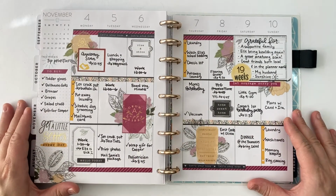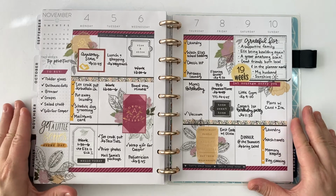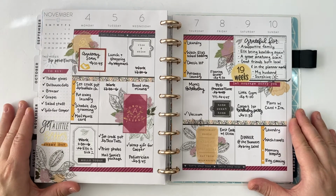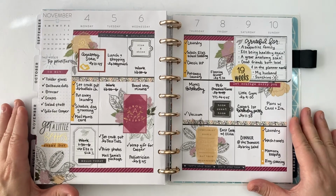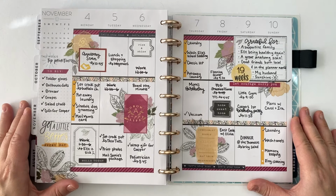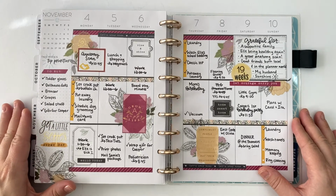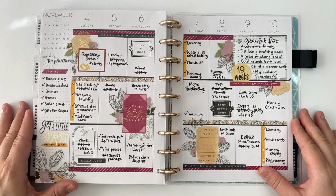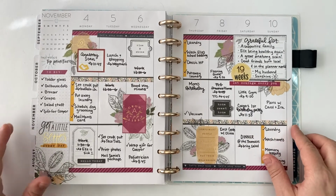All right, so now for the first week of November, I used the Homebody sticker book because I had gotten my hands on the new Happy Planner Girls, the ones that I wanted anyway, and some of the washi tapes. So yeah, I loved this one. I love the Homebody line. I think it's just so pretty. These florals are just gorgeous.